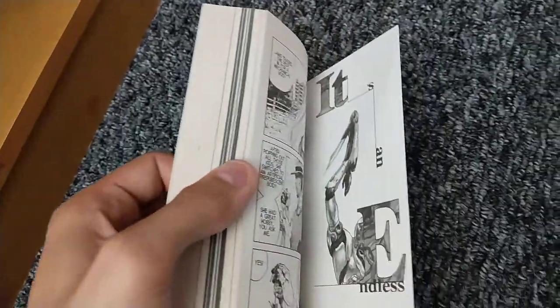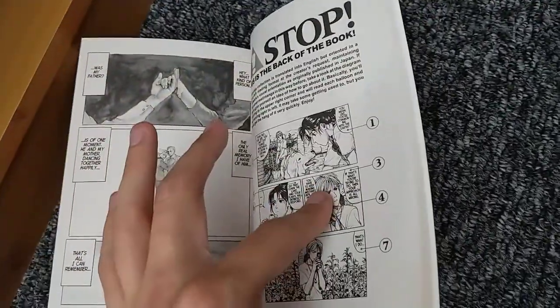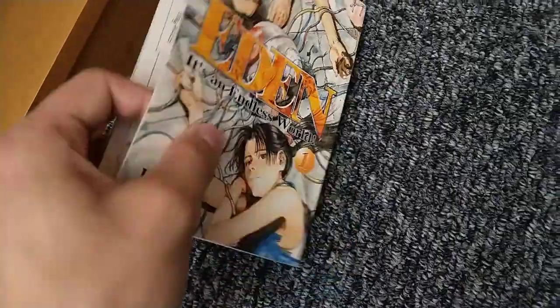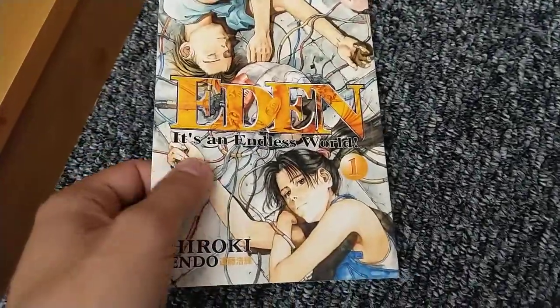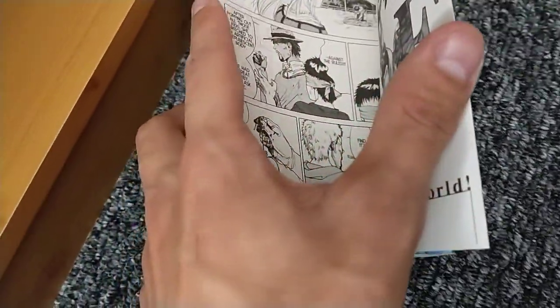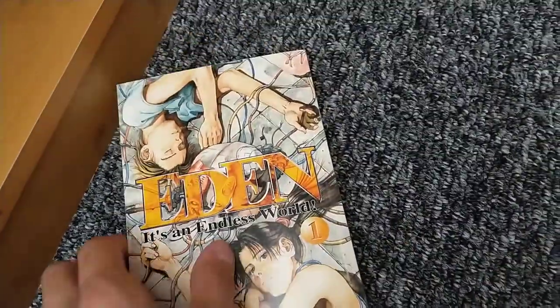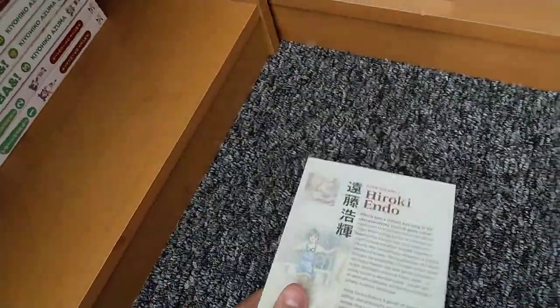Eden. This one didn't arrive damaged, but it's quite interesting. It begins with the end. So there should be, yeah, that's the end of the manga. This is the first book I bought of Eden. Well, obviously it's volume 1, and I started reading it and I thought, well, this is interesting. I don't really get what's going on. And then I got to the end a few pages later. So that really made things a bit confusing. But yeah, it's just a defective copy really.